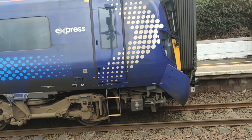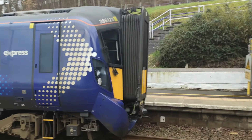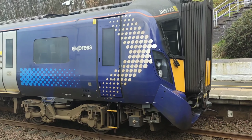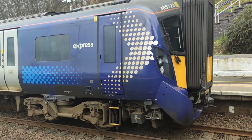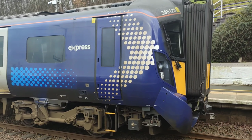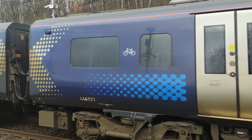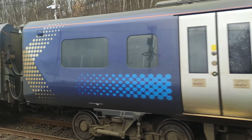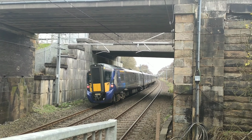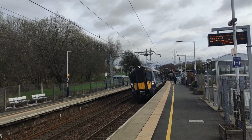Wait for the 385123. So now 123 is away off to Edinburgh, calling at Falkirk High, Bowling, Markinch, Haymarket, then Waverley. 385124.